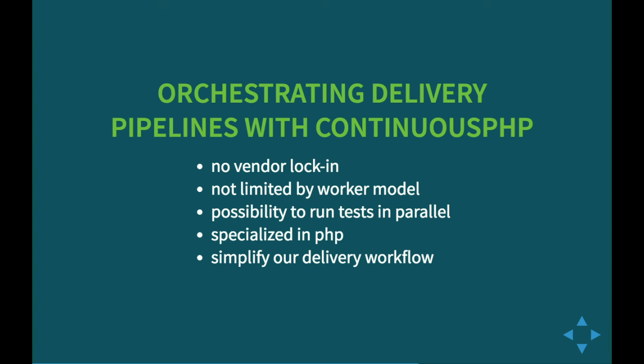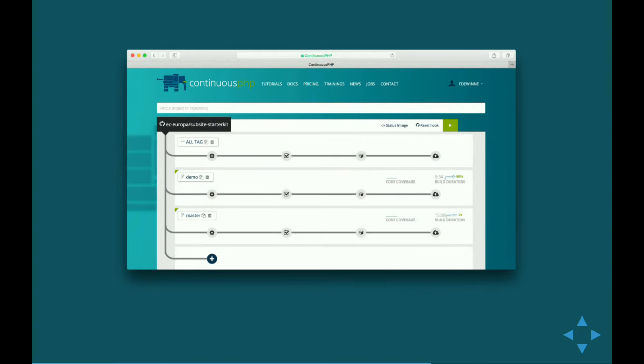After that, we decided to use a continuous deployment platform to orchestrate all these tools. To do this, they decided to use Continuous PHP. Why? Because there is no vendor locking. It's not a worker-limited model. And it's possible to run tests in parallel, and it's focused on PHP, not on any language. It supports all other languages too, but it is focused on PHP. And it simplifies the delivery workflow because it proposes a workflow just at the start. Here is a way we can manage our workflows.